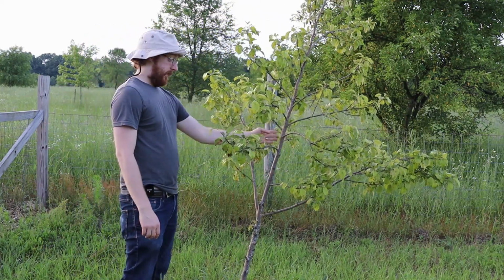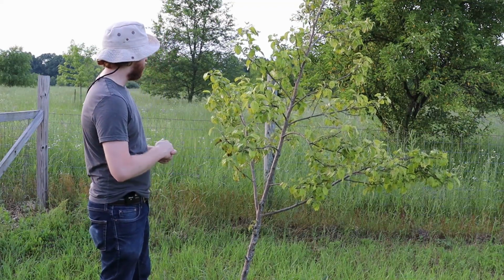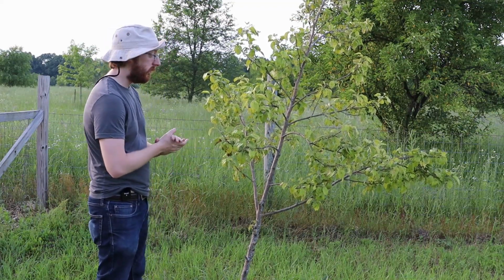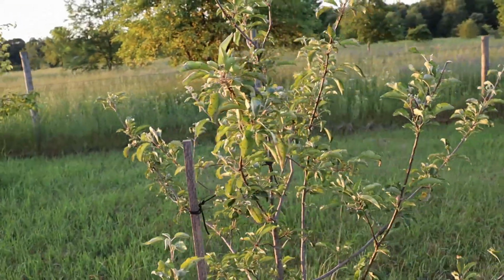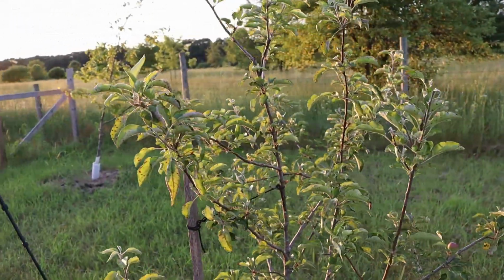There is lots and lots of rusty colored speckles all over the leaves on this tree, so we'll have to watch it going forward.